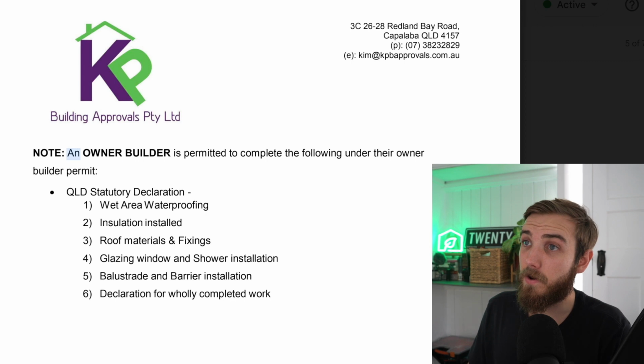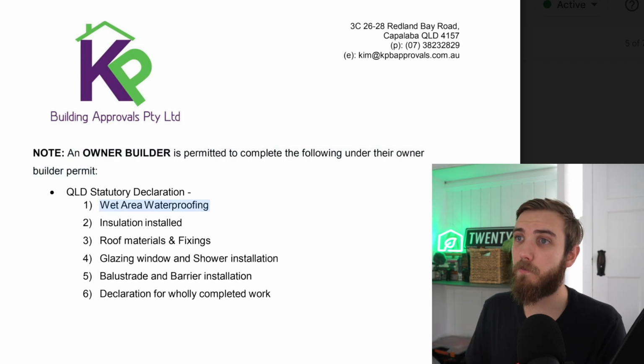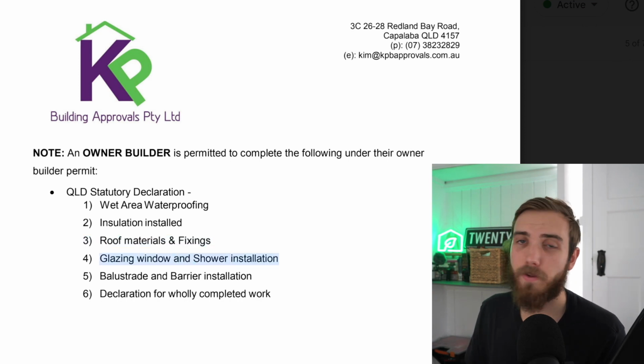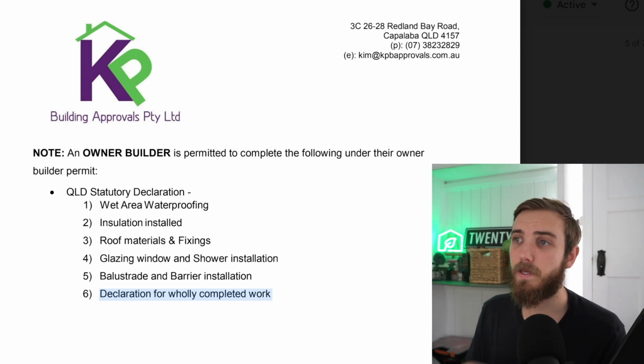But one of the great things about being an owner builder is you can do statutory declarations for some of these items. So let me show you those right now. So note that an owner builder is permitted to complete the following under their owner builder permit. So I myself can make a declaration that we've done the waterproofing correctly. Insulation's been installed, roofing materials and fixings are correct, glazing the windows and shower installation, balustrades and barrier installation, and the declaration of wholly completed work. So when it comes to the building itself, you as an owner builder, if you're looking to do an owner builder project, can actually certify and make statutory declarations on some of these items.